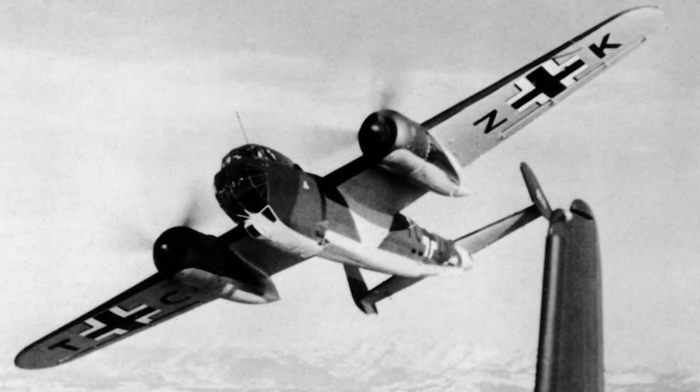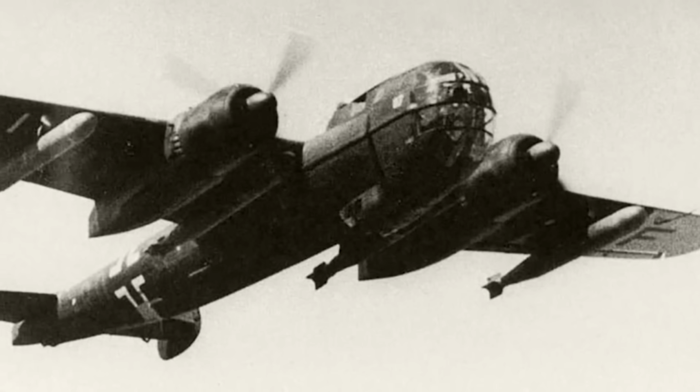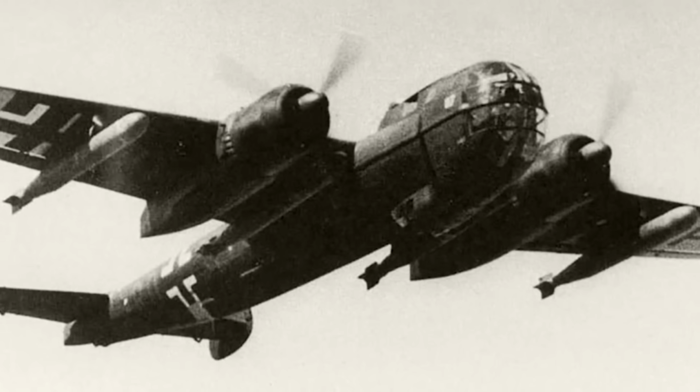This new design, the Do-217, would go on to rival and even exceed the capabilities of the Heinkel HE-111 and the Junkers Ju-88. And despite being built in much smaller numbers than either of them, it was considered equally as successful. But the story of the Do-217 is one we will cover another day.